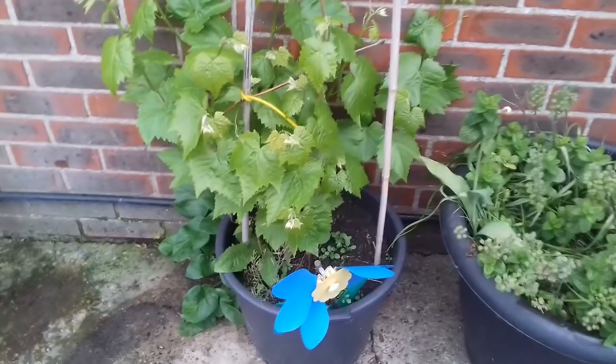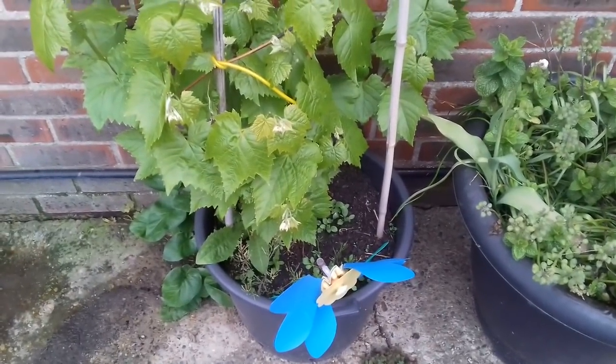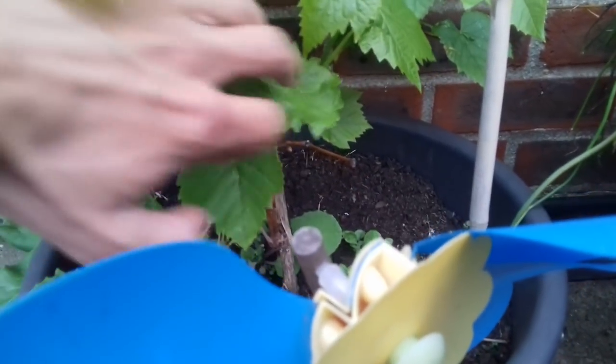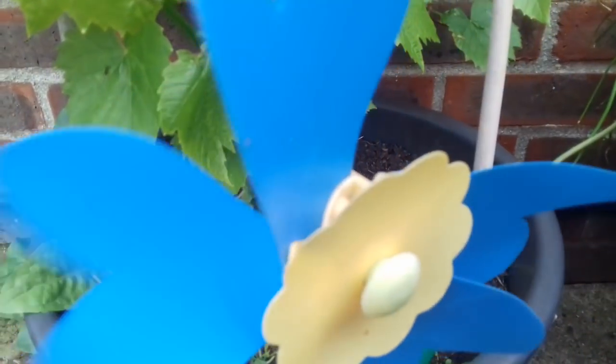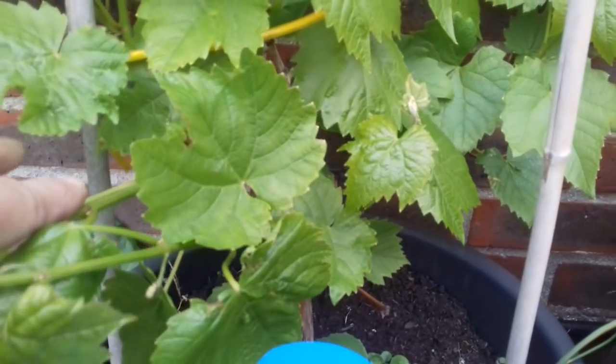Right, so this is doing very well, this grapevine in a pot. This is Lakemont Seedless, taken by myself from a cutting a few years ago. I'm pretty sure it's Lakemont Seedless. It's either that or Muscat Bleu. I don't know why I've got this thing about these windmills. I don't know why I keep putting them everywhere, but I do. Anyway, that aside, they look pretty cool here, don't they?